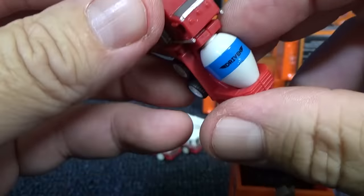Oh, everybody came out at the same time. We have two straights and a curve, and it's a slightly different color of the dump truck. There you go. Two straights and a curve. Of course, that alternate green color.